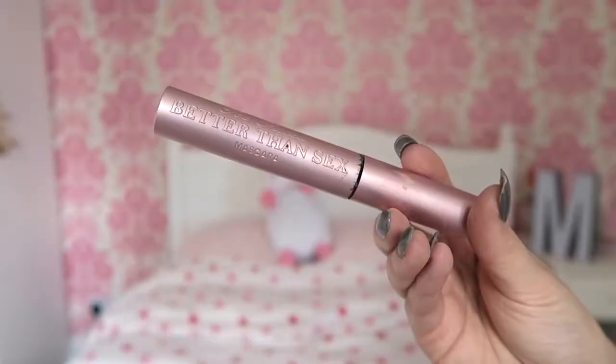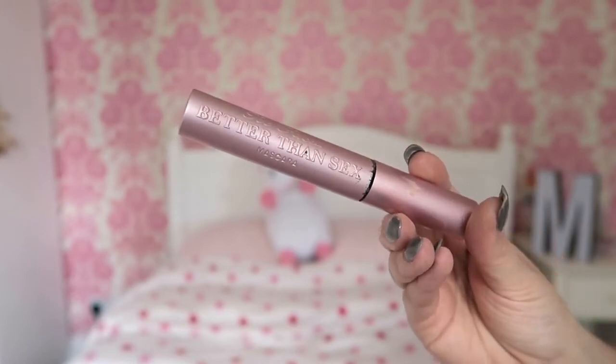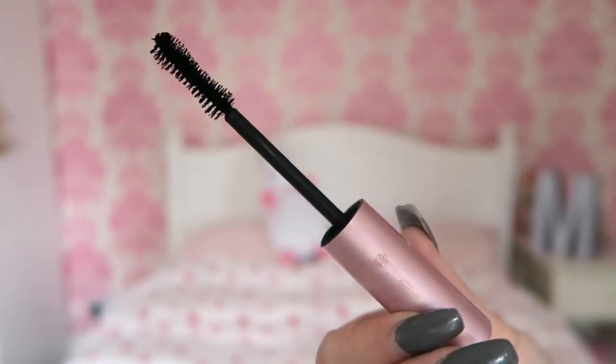The next thing that I've got is the Too Faced Better Than Sex mascara. Now this is on its last legs, but I could not ask for anything more in a mascara. The brush is absolutely perfect. It gets every single lash you could ever think of. The colour is jet black. It gives your lashes so much volume, and I'm actually really upset that this is running out.